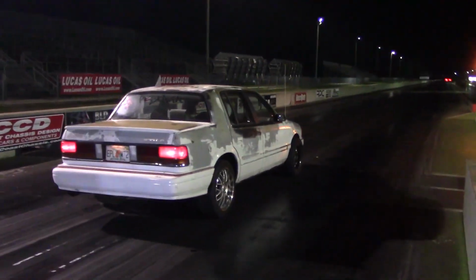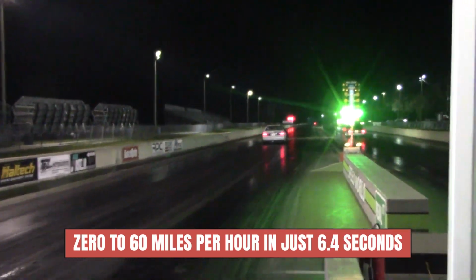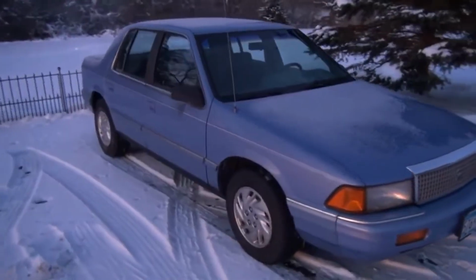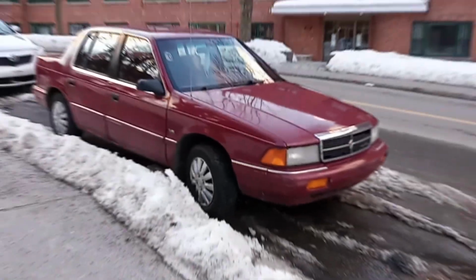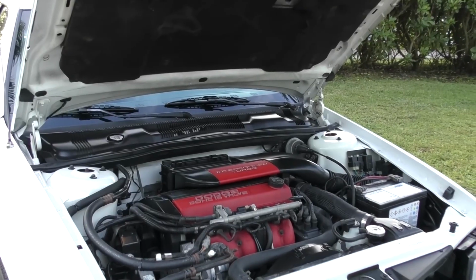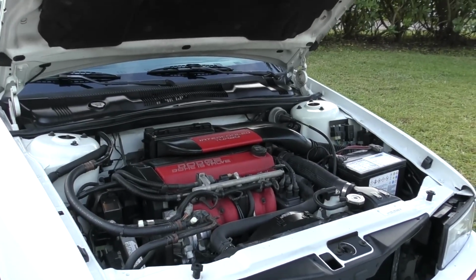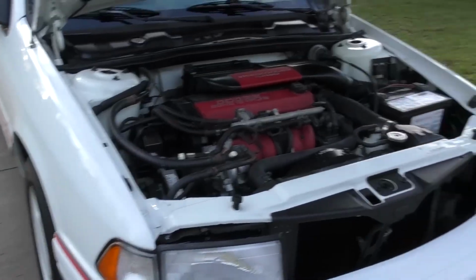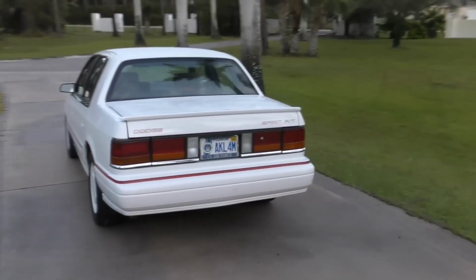The Spirit RT surged from 0 to 60 miles per hour in just 6.4 seconds, completed the quarter mile in 15 seconds flat, and reached 140 miles per hour. That was enough to rival a BMW M5 of the same period. A stunning feat for a front-wheel drive sedan weighing 3,089 pounds. The Getrag 5-speed manual transmission heightened the thrill, ensuring all that turbo might was well utilized.